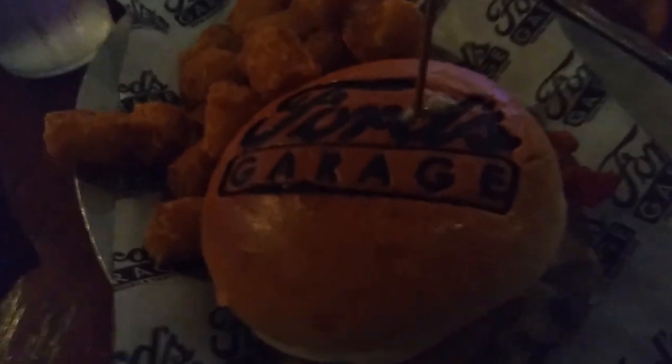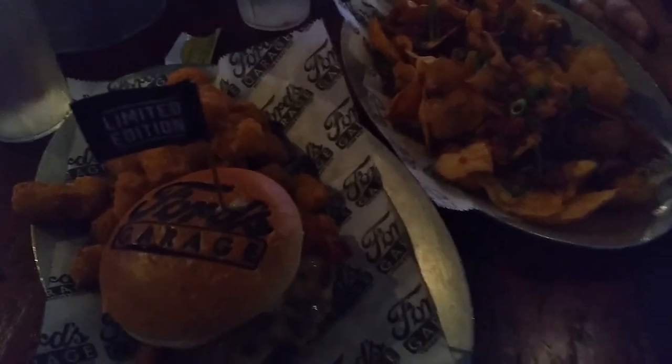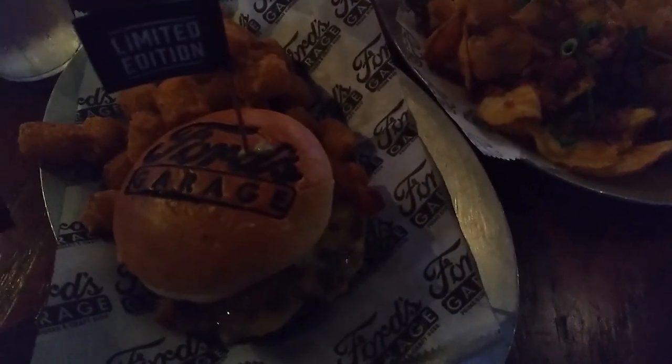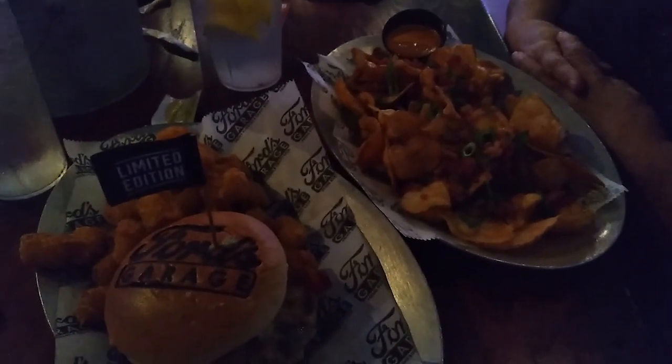Alright, here's the burger. And look, they engrave it on the bun, for Ford's Garage. So a limited edition one. And here's the appetizer Mom wanted. Kettle chips. Sorry it's a little dark in here. Of course, the one spot we sit at, the light's kind of out even more. Alright, I'll let you know how this is when we're done.